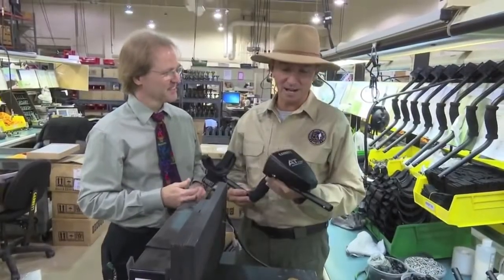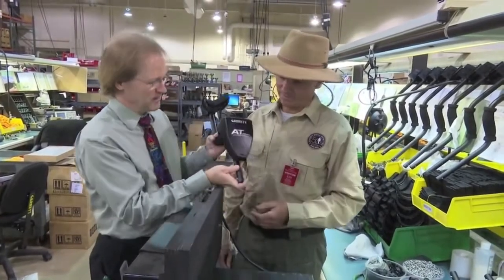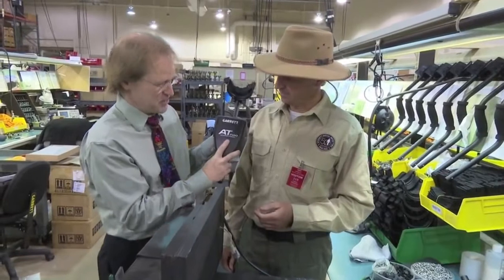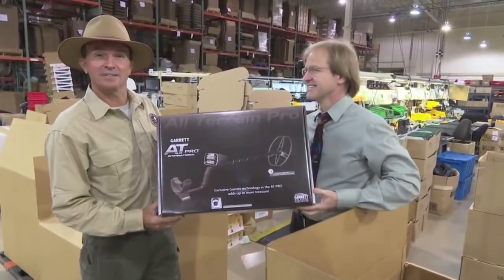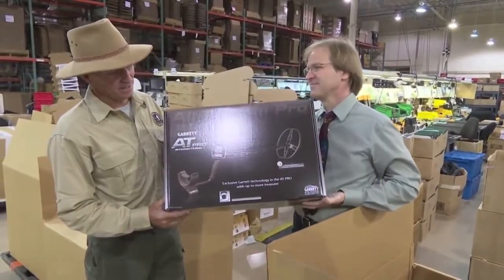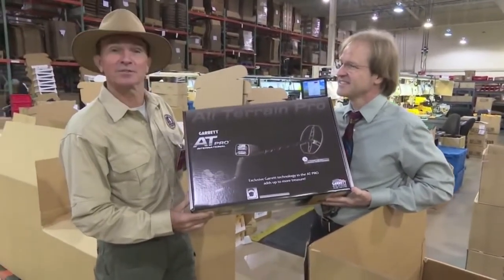So Vaughan, now we're in the AT production area. Yeah, this is our all-terrain metal detector, the AT Pro. And this specific one is the AT Pro International being assembled right here. This one may very well be going to Australia. Oh yeah, great. So now we're at the end of the AT Pro production line. The metal detector has been completely manufactured in-house in this building, and now it's been packaged ready for distribution.